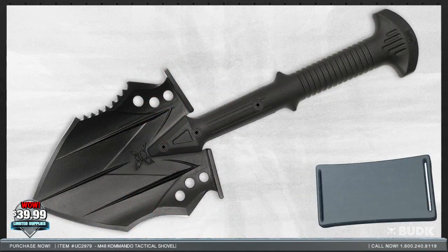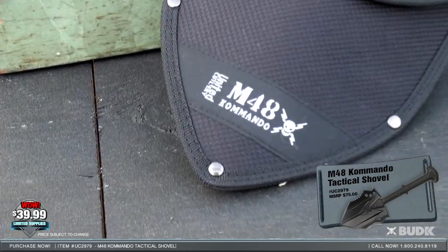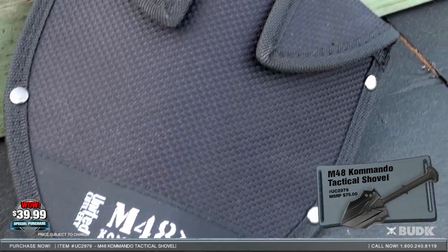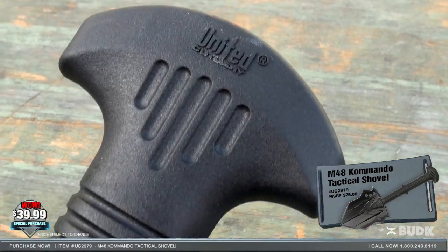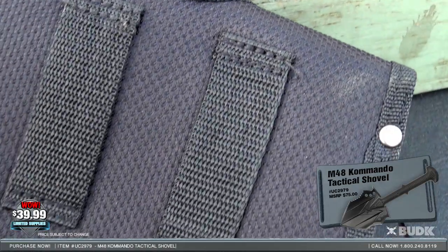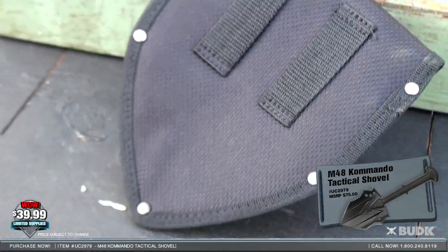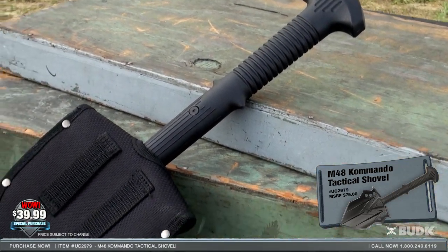And here is the M48 Kommando Tactical Shovel, retailing for $75, but on sale for $39.99. The M48 Kommando Tactical Shovel is the ultimate tactical shovel that also doubles as a defensive weapon. It features a virtually indestructible injection molded nylon handle with 30% fiberglass and nylon reinforcement. The shovel head is made of a tempered 2CR13 stainless tool steel with a hard black oxide coating.